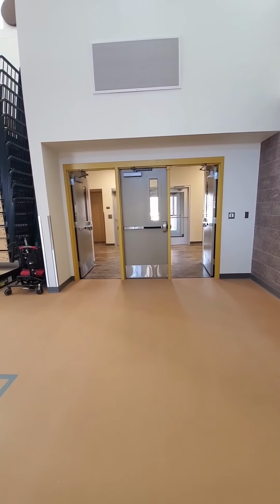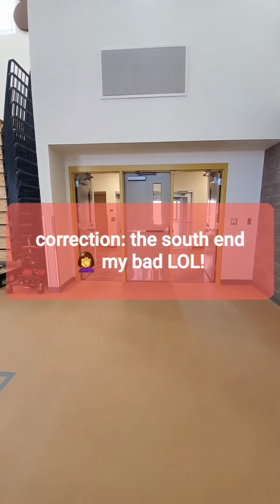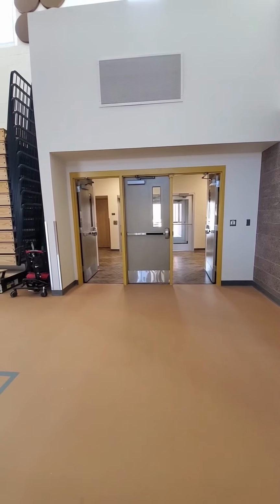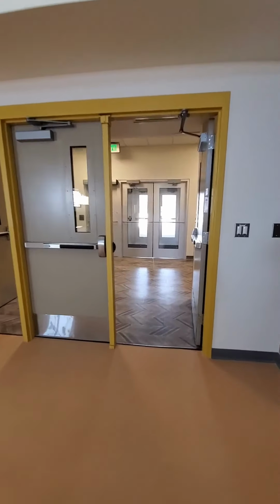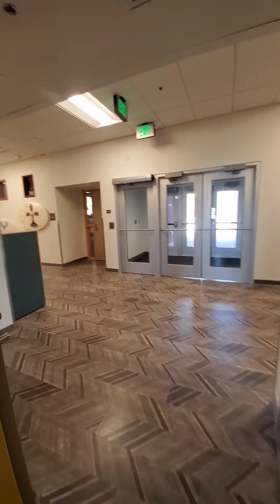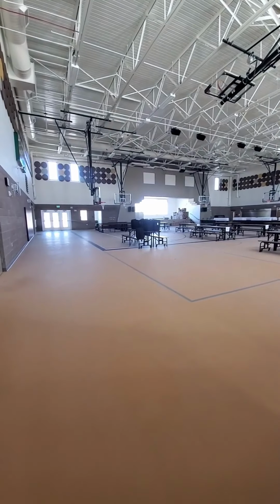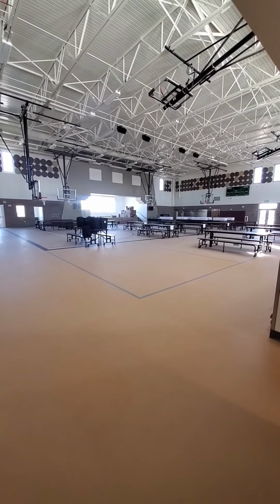Alright, and then we're at the West End. And we got not one door, not two, but we got 3 doors, which is crazy cool. So, this I guess would be the main entrance to the gym. Cool view.